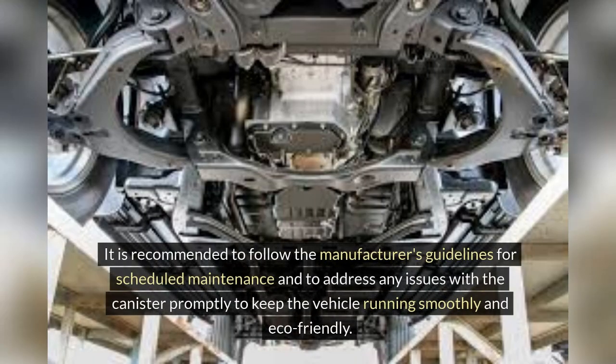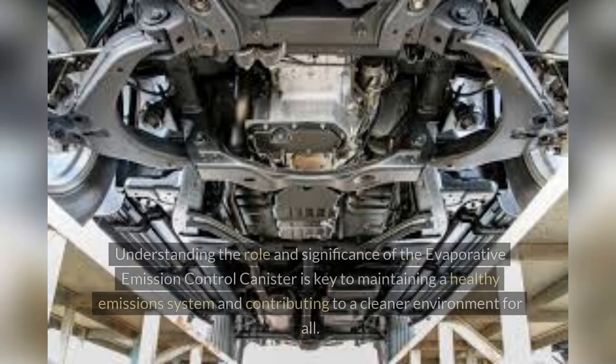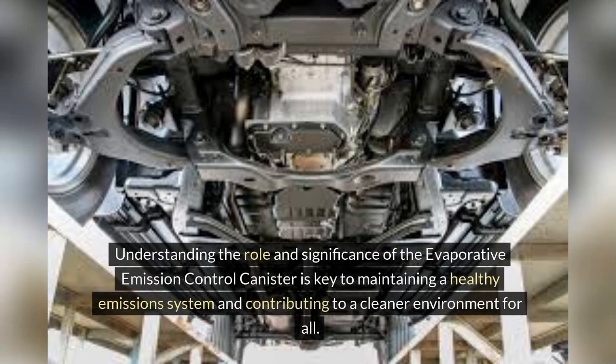It is recommended to follow the manufacturer's guidelines for scheduled maintenance and to address any issues with the canister promptly to keep the vehicle running smoothly and eco-friendly. Understanding the role and significance of the evaporative emission control canister is key to maintaining a healthy emissions system and contributing to a cleaner environment for all.